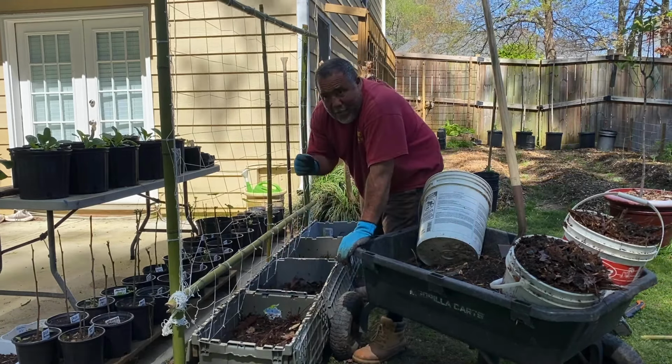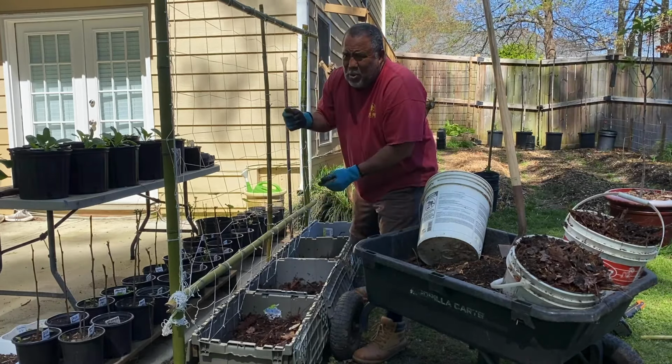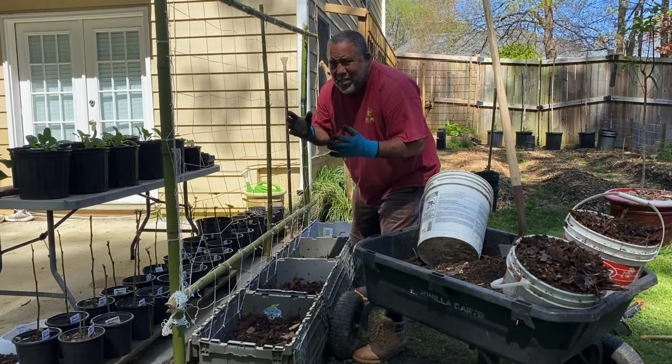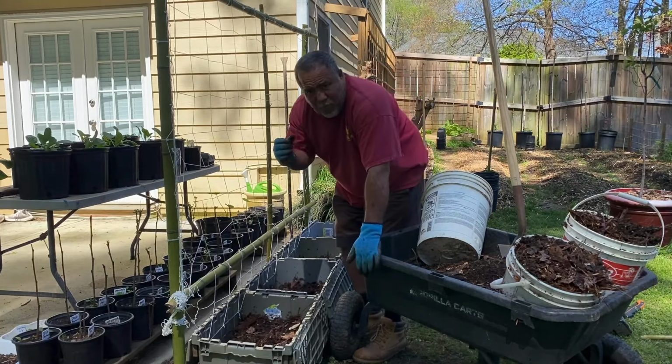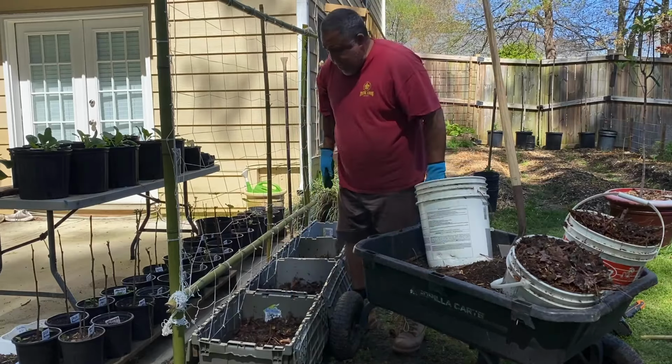This is alive soil, right? This is not like basic topsoil from your bags and whatnot that's dead, right? This is live stuff, just full of life in it. All right?